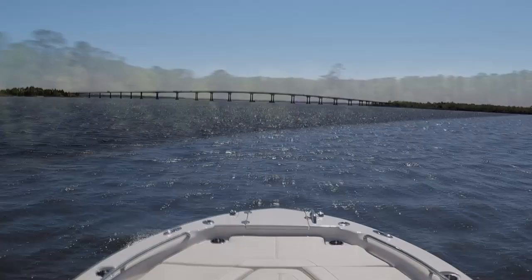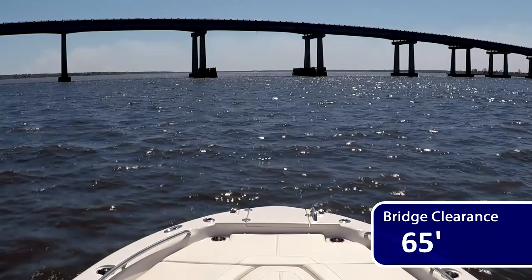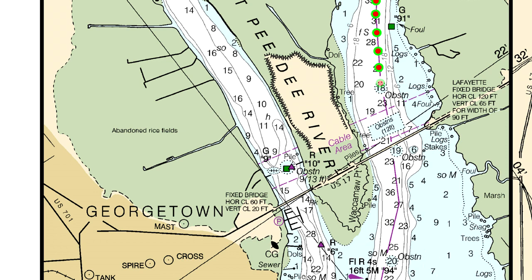All right, we're at mile marker 402.1. Right behind me is the Lafayette Highway 17 Fixed Bridge, vertical clearance of 65 feet. Just ahead is Winyah Bay, which is a coastal estuary that's the confluence of the Great Pee Dee River, the Waccamaw River, which we've just been traveling in, the Black River, and the Sampit River. The Winyah were a Native American tribe living in the area until the early 18th century, when they were thought to have merged with the Waccamaw.